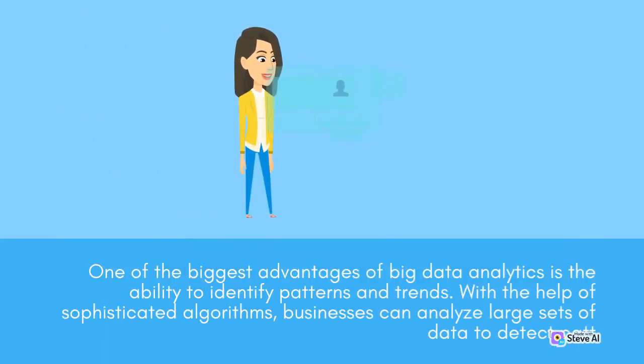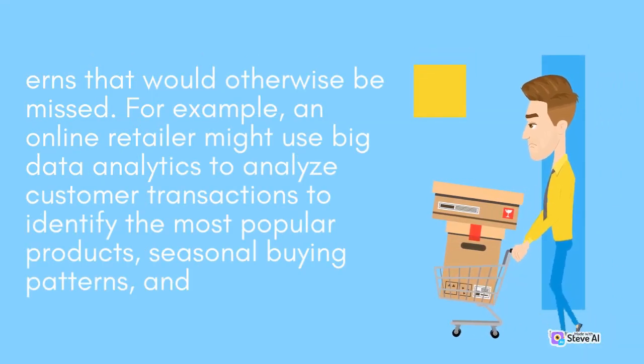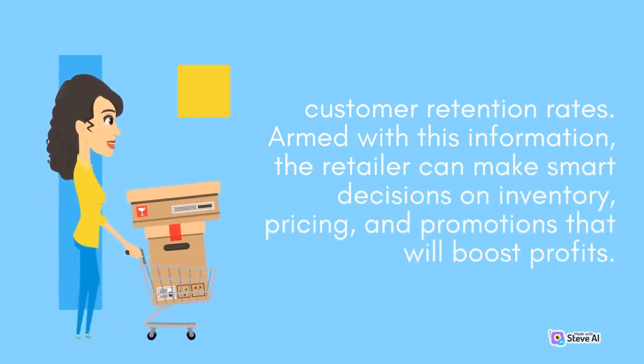One of the biggest advantages of big data analytics is the ability to identify patterns and trends. With the help of sophisticated algorithms, businesses can analyze large sets of data to detect patterns that would otherwise be missed. For example, an online retailer might use big data analytics to analyze customer transactions to identify the most popular products, seasonal buying patterns, and customer retention rates. Armed with this information, the retailer can make smart decisions on inventory, pricing, and promotions that will boost profits.